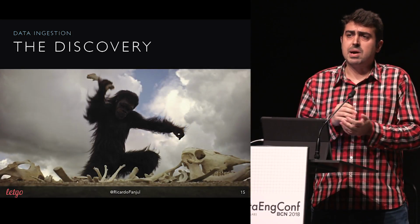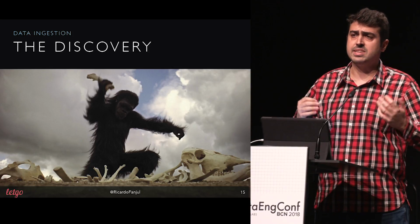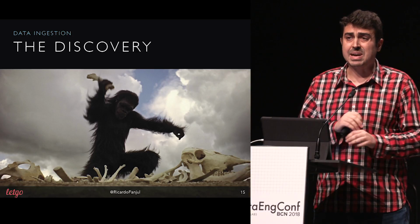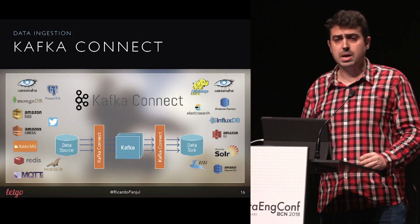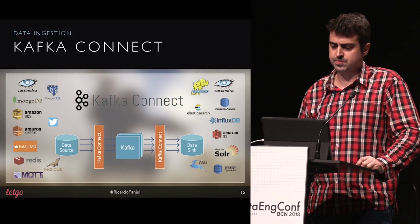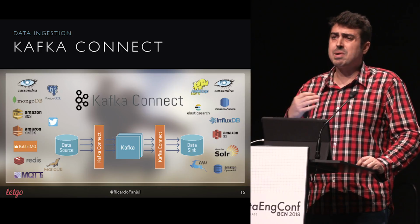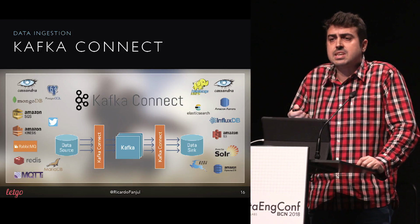We tried multiple options for this task. We tried Apache Flume, Fluentd, Kafka REST Proxy, also Kinesis with Firehose. But none of these alternatives convinced us. I watched a talk about Kafka Connect, and everything fitted with our idea. Kafka Connect has all the good things of Kafka, and on top of that it comes with dozens of connectors. But what is a connector?